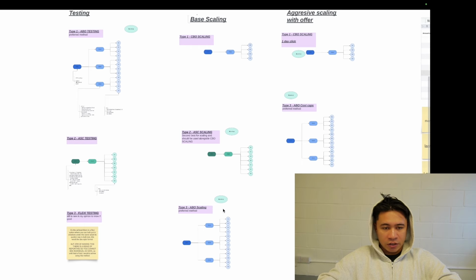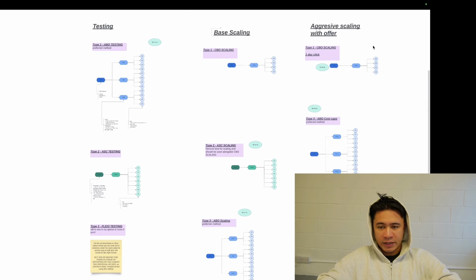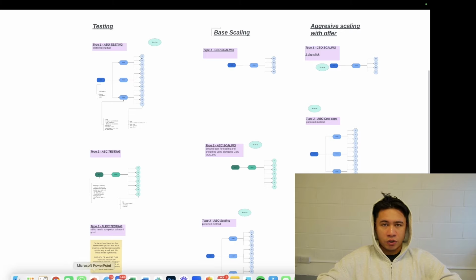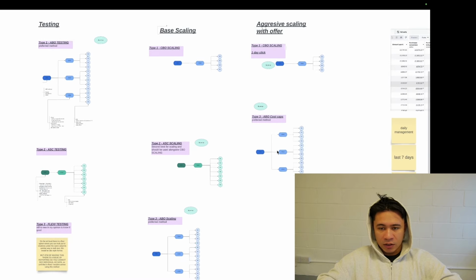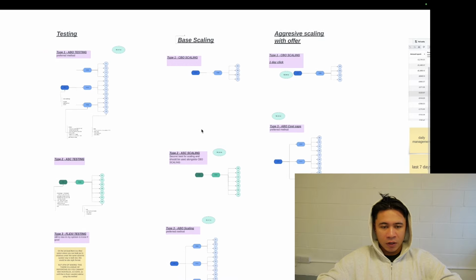So these are the types of campaigns you can run. We've got testing, base scaling, and aggressive scaling with an offer. I've just banged this out super quick. I'm not going to go over testing because it's too late now. Obviously you probably have a week, but I'm not going to go over testing. What I'm going to go over is base scaling and scaling aggressively with an offer. So this is what I will be doing.